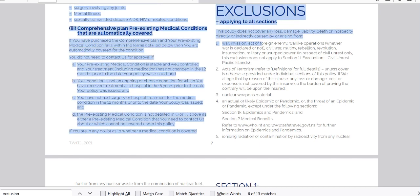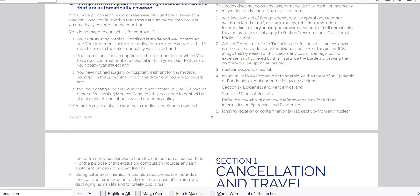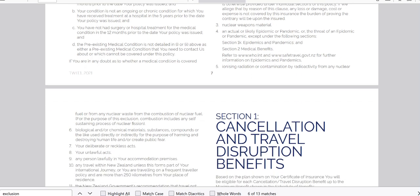So this is excluding basically everything which you can imagine that they don't want to cover. And it's things like war, warlike operations, civil war, rebellions, civil unrest, all sorts of that. Within that, they also have subsections. So actually, civil unrest, well, if it's in the Pacific Islands, then that's different. So there's all sorts of things you need to be aware of. So acts of terrorism, those won't be covered if you have to make a claim because of that. Nuclear weapons, some sort of pandemic or some sort of epidemic. So that's really, really important. And also the threat of one.